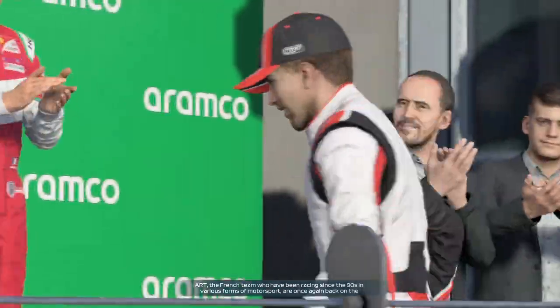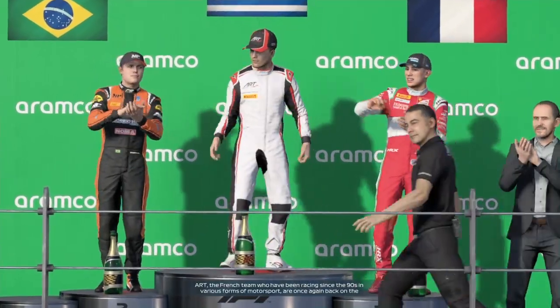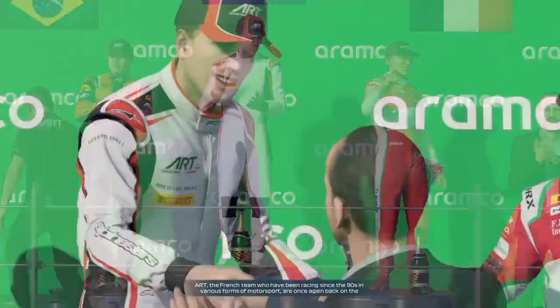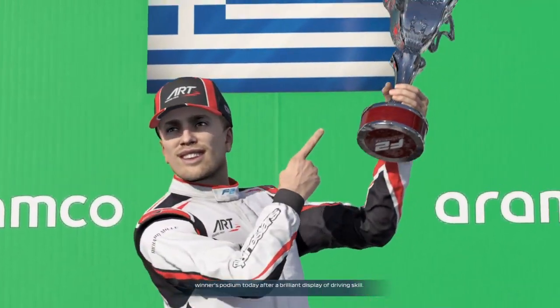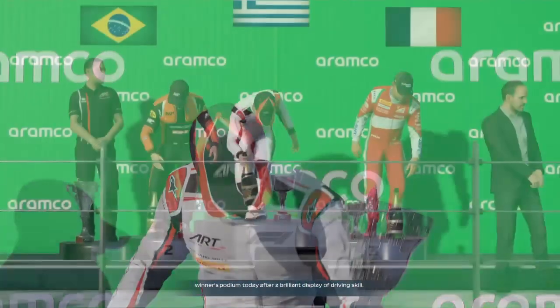ART, the French team who have been racing since the 90s in various forms of motorsport, are once again back on the winner's podium today after a brilliant display of driving skill.